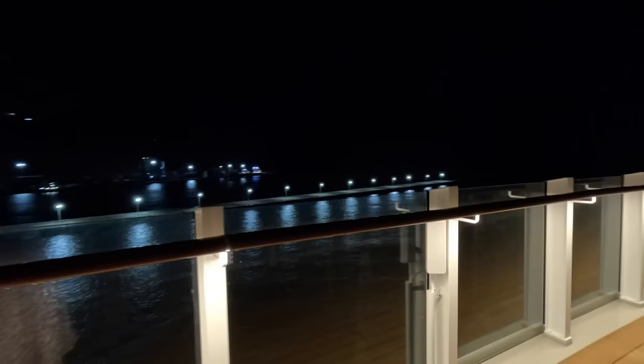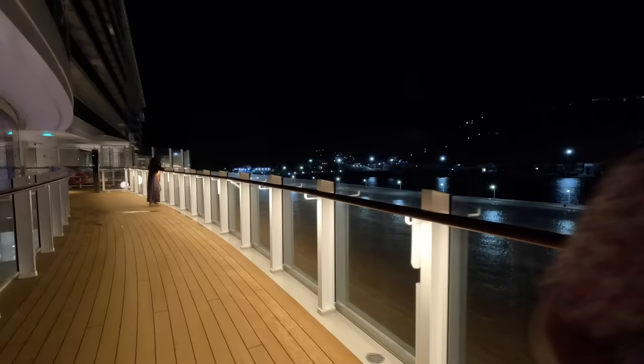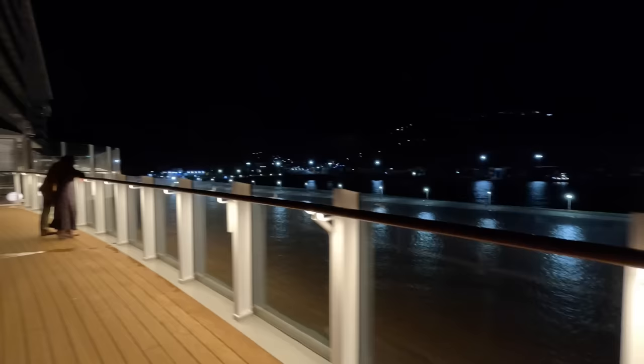Just keep walking. I am keeping walking. We're going the wrong way though, really. There's no view that way, is there? You walk around the front and round, and then you can see the view. It's nice, isn't it? Romantic stroll along the promenade. Just get on with it.